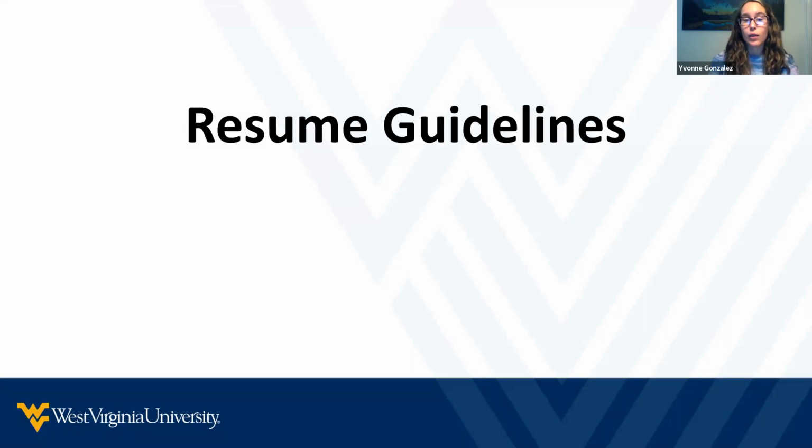So we want to make sure it's easy to read for everyone. So stick to black and white, so black font, white paper, so that way it has the highest contrast for everybody to read. So some of the things that we want to avoid are still going to be similar from the past. So we don't want to have graphics, no pictures, want to make sure that it is top to bottom, 1 column only, no tables and things of that nature.